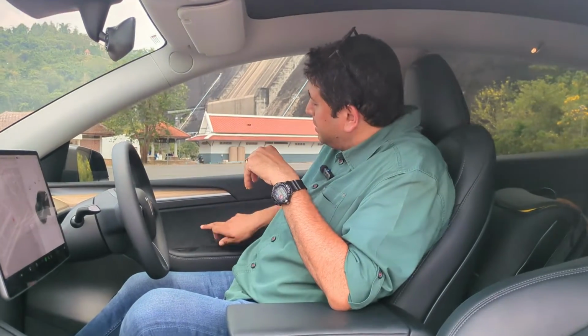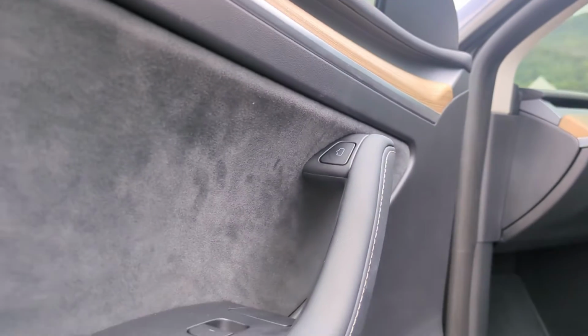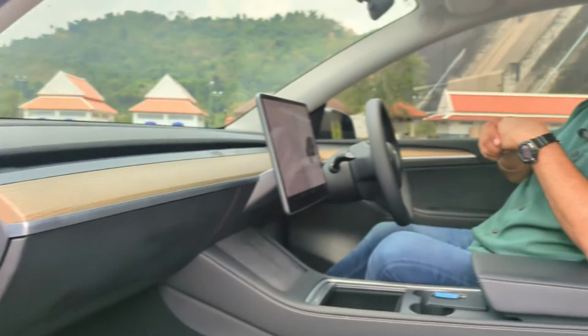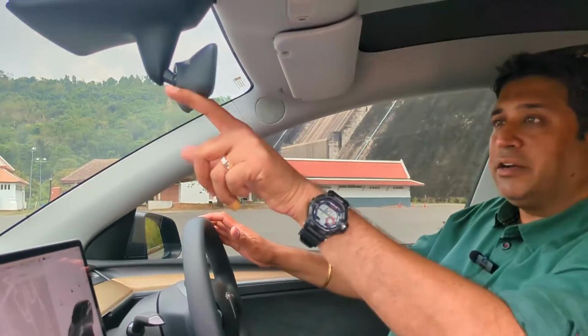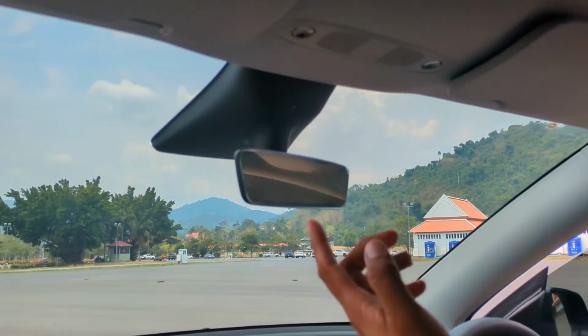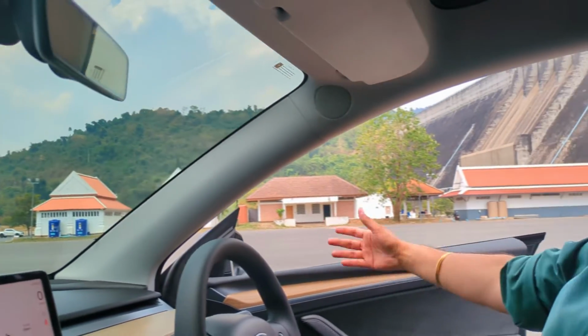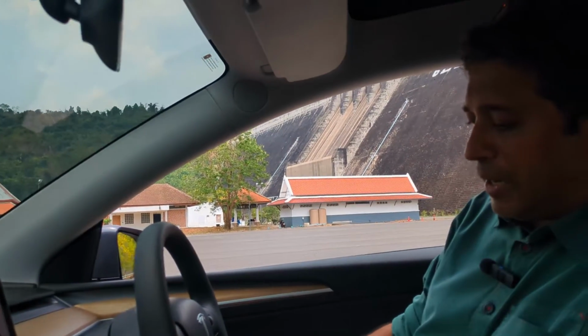Well, for starters, this is suede. It's cloth area like the one we see on the mobile wireless charging. It can get dirty in the environment that India is known for. You also have a frameless inner rearview mirror coming in over here, just like the frameless doors we have. I showed you the doors when I opened the window. No pillar on this side. This is really cool.